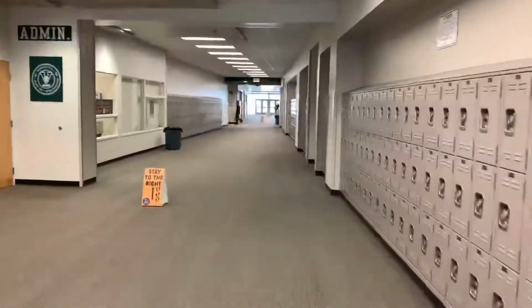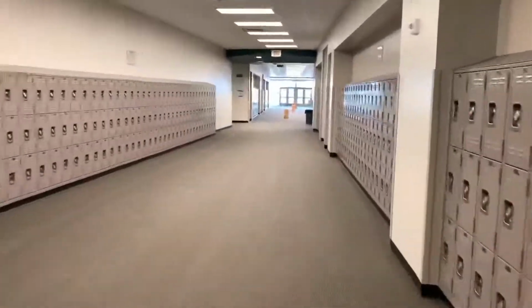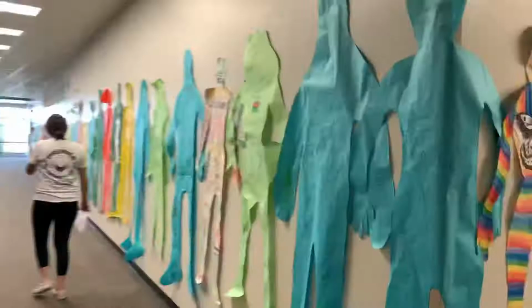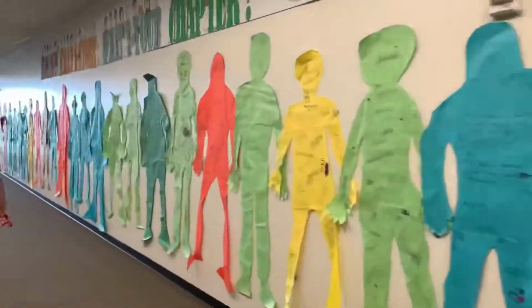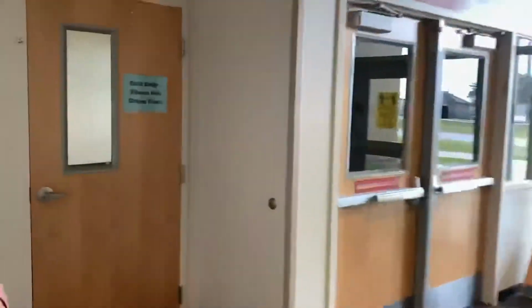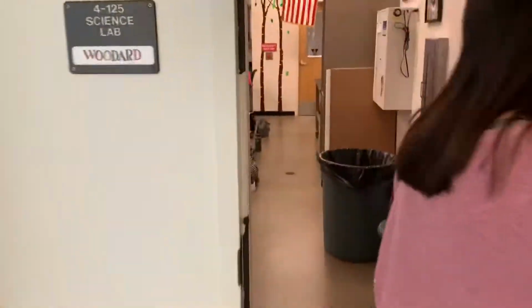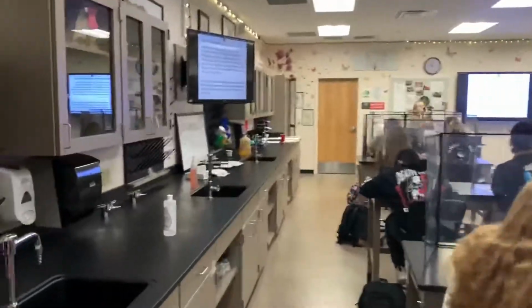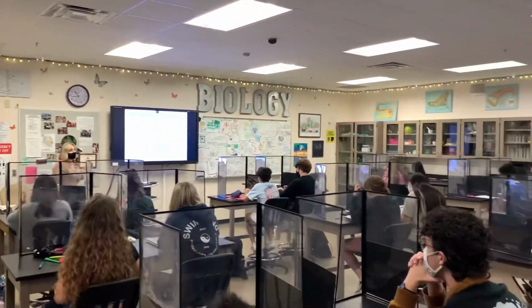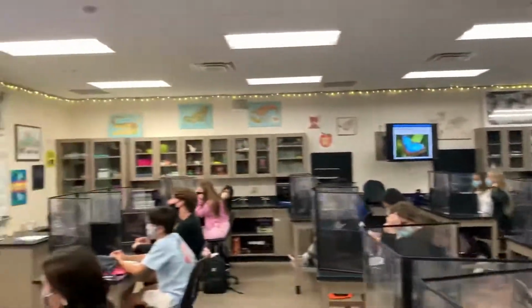We are going to go to Mrs. Woodard's classroom. Her classroom is going to be very similar to that of Mr. Case's, and she teaches IB Biology at the higher level. And this is our literature wall. We are entering her classroom right now, and currently she is teaching her pre-IB kids, and this is what her classroom looks like. It's very decorative, and she is having an interactive presentation with them.